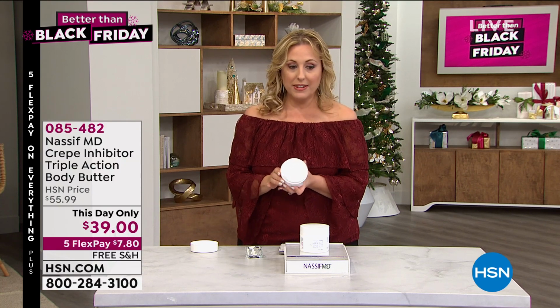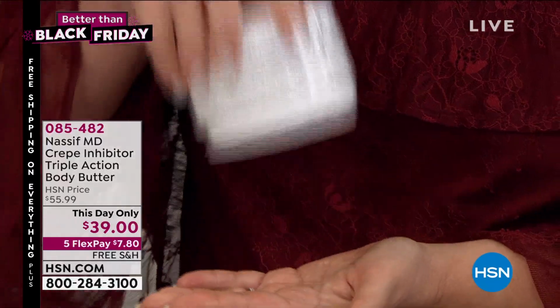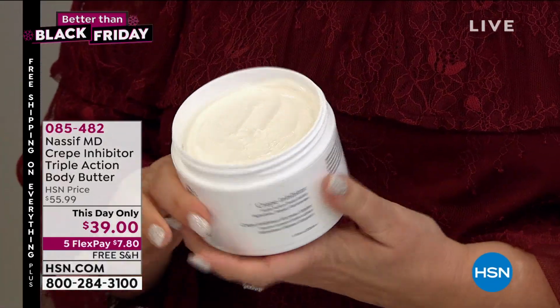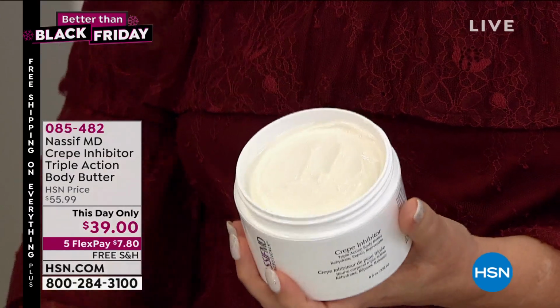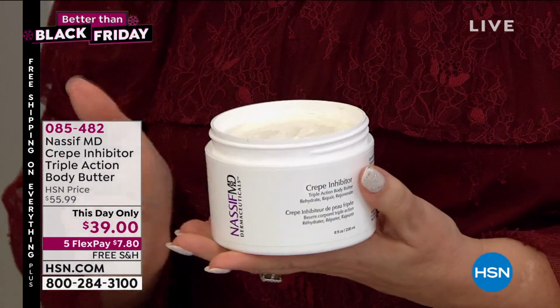So I'm just showing you, this is, by the way, very thick. This isn't runny. It's like a body butter, like a really thick butter. You know, I've taken a little sample out of there.